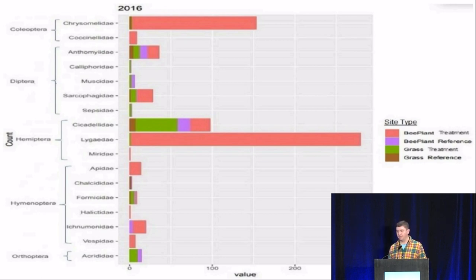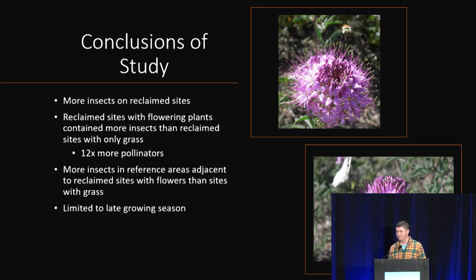Similar patterns. Again, we see those chrysomelids, and these lygus bugs are the other things we find in really high numbers on these bee plant sites. And then those cicadellids, again, we find on those grass sites. So the conclusion of that study is that we can get more insects on reclaimed sites. Reclaimed sites with flowering plants host more insects than reclaimed sites that are only seeded with grasses. In that instance, we found about 12 times more pollinating species.